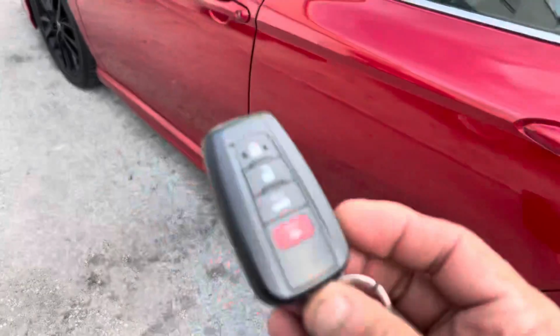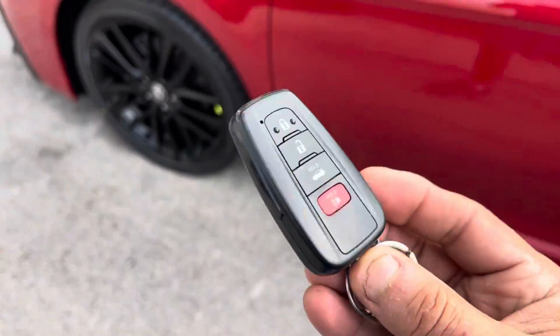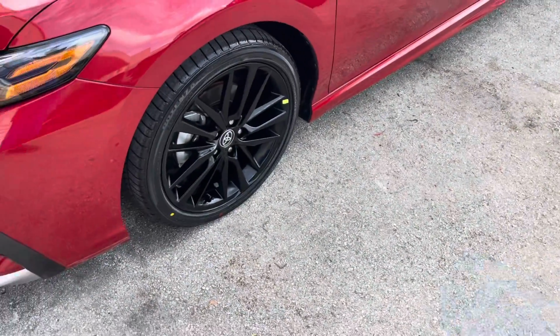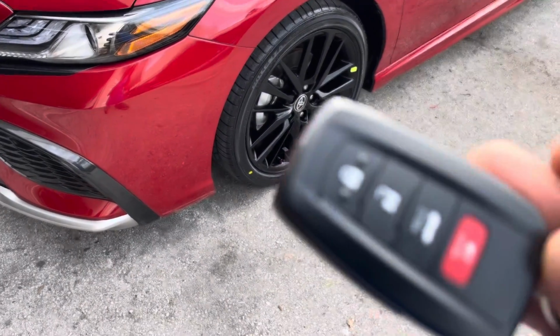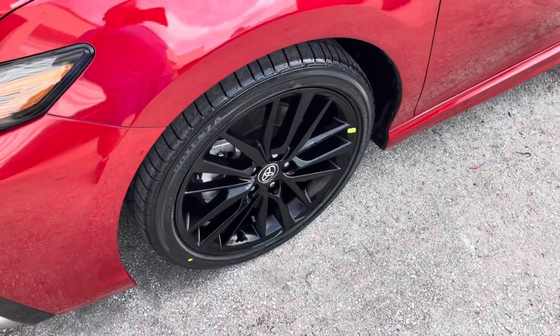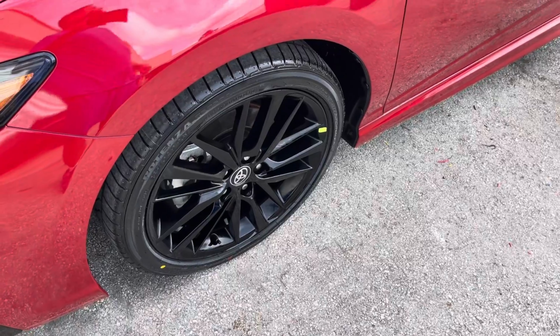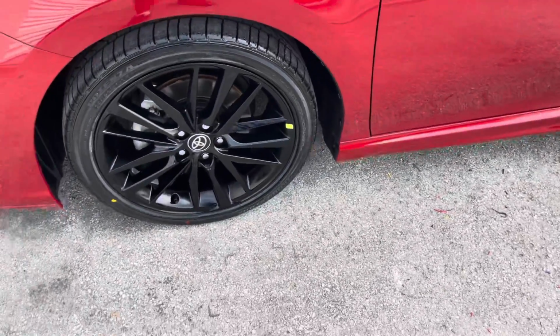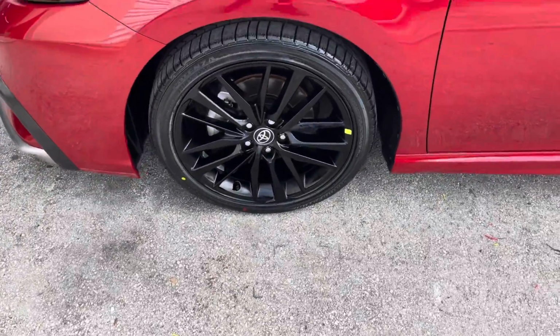So what we did, we added the shock sensor to the factory alarm. So if anybody bangs on the tires or whatnot, it will set off the alarm. I'll show you guys in a second. Go ahead and bang on the tire.